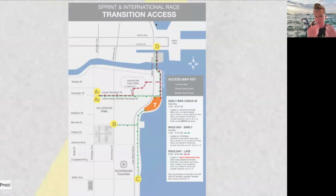So what you will have done is everybody has to go to the expo. You have to go to the expo to get your packet. Nobody else can pick it up for you. Around triathlons, you have to be there. You have to pick up your own packet. So you have to go down there.